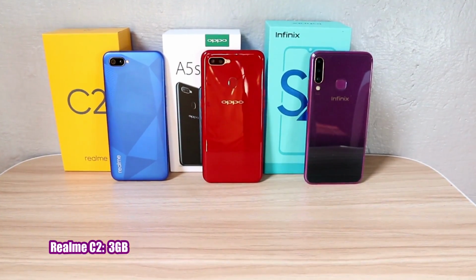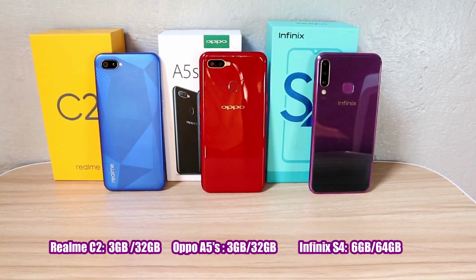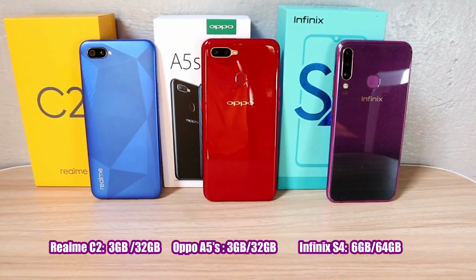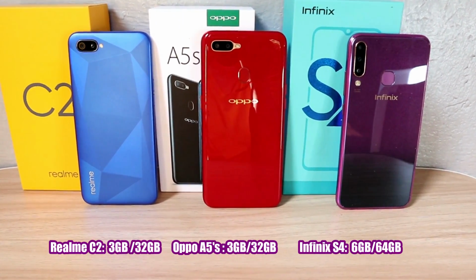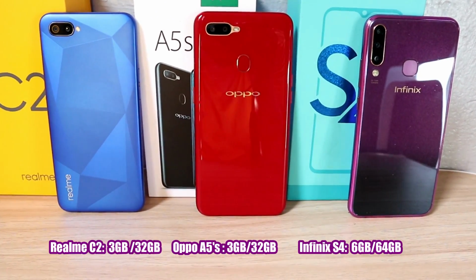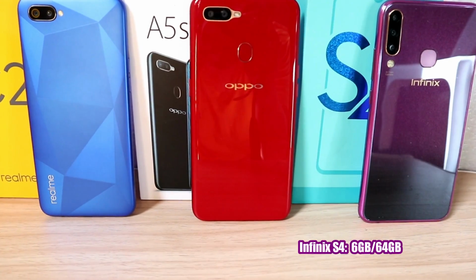Okay, pagdating sa internal storage and RAM nila, techies, pareho sila may mamalaking internal storage and RAM. Since si C2 meron siyang 3GB RAM and 32GB internal storage. And si A5S naman, techies, meron siyang 3GB RAM and 32, same with C2. Ayun, yung I think malayo lang yung agwat nila dito is si INFINIX S4 since meron na siyang 6GB RAM and 64GB internal storage.